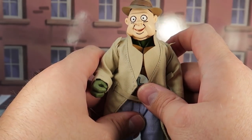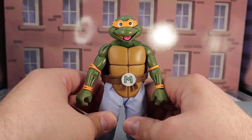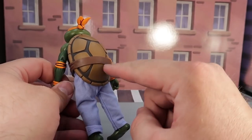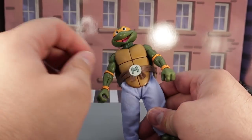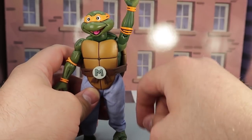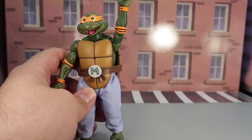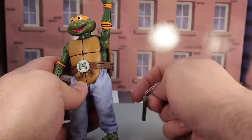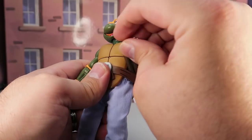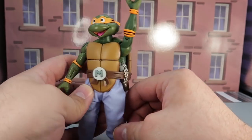All right, moving on. And next, I want to take a look at Michelangelo. Not that there's anything different about Michelangelo. Again, they are the same. The belt's a little different because it doesn't have the sheath for swords. And when it comes to these NECA Michelangelos, I've always had to put the nunchucks down here in the sides of the belt. And they fit pretty good down there. So he comes with two sets of his nunchucks. But this is kind of where I always put them. They will kind of fit right in there, so that's pretty cool.